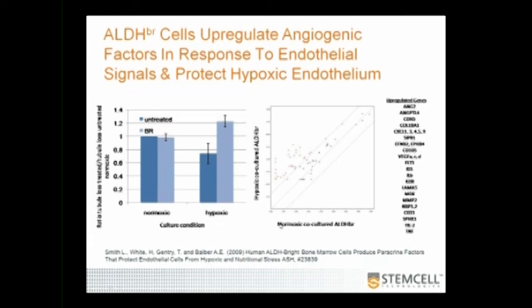If you look now at the cell populations, the ALDH bright cells that have been co-cultured with normoxic or hypoxic HUVEC cells, this is a gene expression array. You see that there are a number of genes here that are expressed at the same level in both cultures. But this collection of red dots shows that there are a list of factors that are angiogenic factors, factors that control the formation of new blood vessels. They include cytokines, receptors for cytokines. They include signaling molecules, for example, ephrins and ephrin receptors. They include VEGF, the cytokine. They include adherence molecules and the whole gamut of families that contribute to angiogenesis. These are now being upregulated in the presence of hypoxic endothelium.